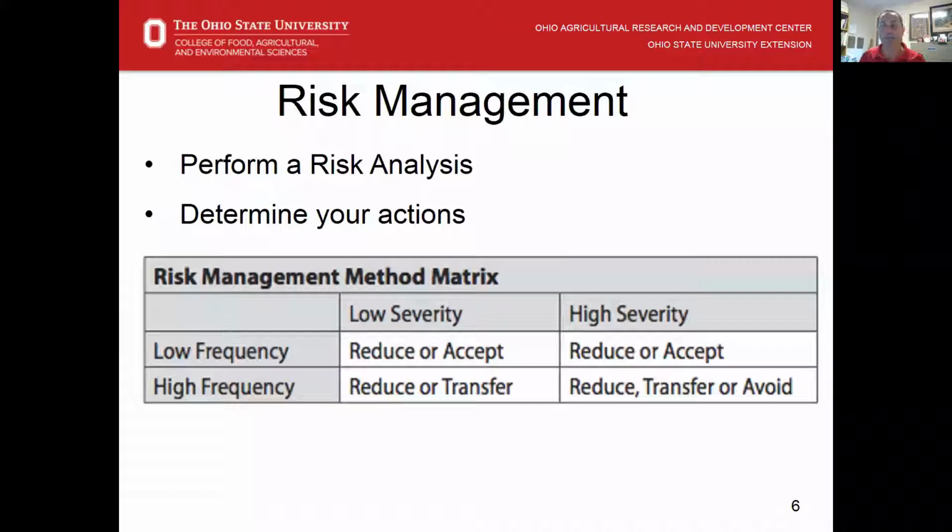So when we talk about risk management, we really want to perform this type of risk analysis. We'll give you an example here in a second, but we want to determine our actions in each one of these categories. So low severity and low frequency: something that doesn't happen very often, nobody's really at risk of passing away, or the business won't completely fail, but it's something that is an issue. So we decide whether we're going to reduce that risk by making a plan or coming up with options, or just accept that risk in some manner, all the way to high severity and high frequency. That's where we would reduce that risk, or we might transfer it through insurance or avoid it completely.